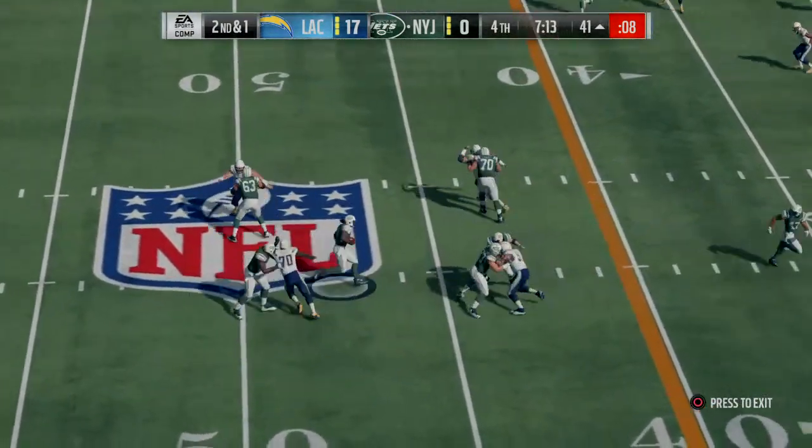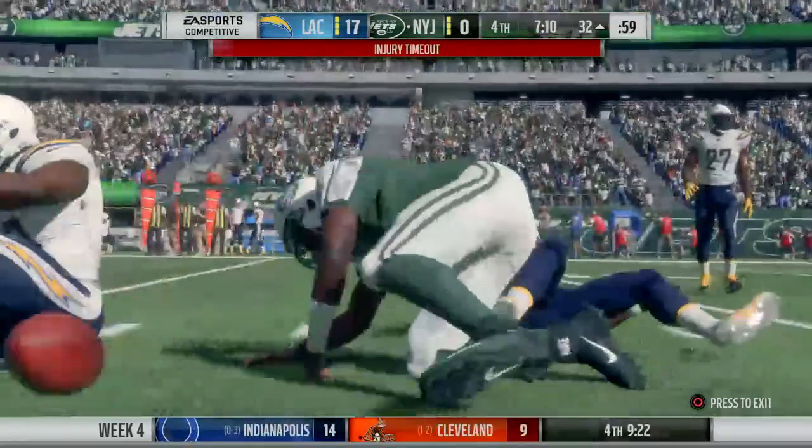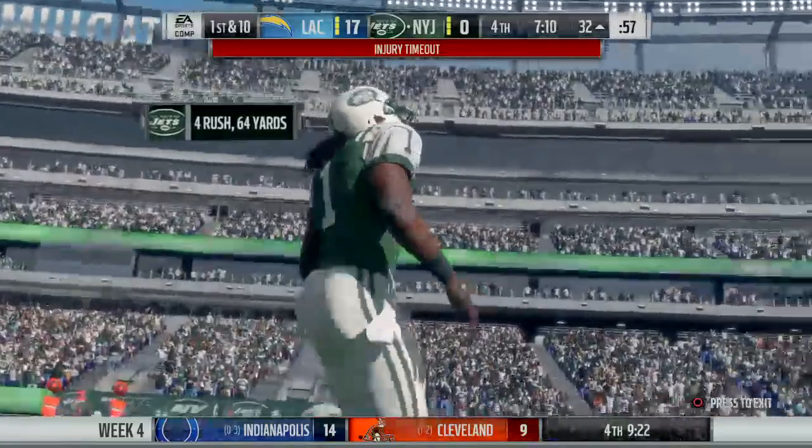From the gun, Lucas. And an alley to run. And he gets this inside the 35-yard line.